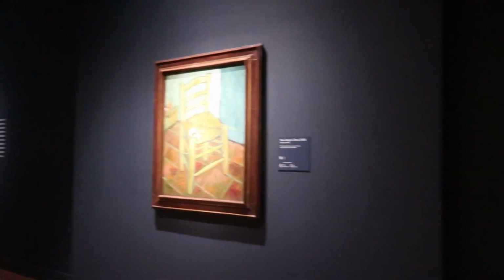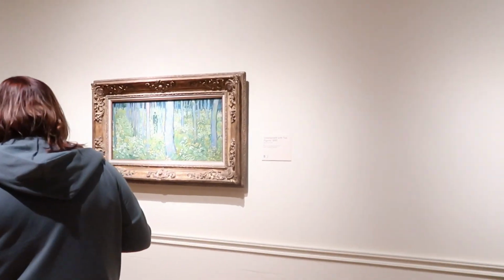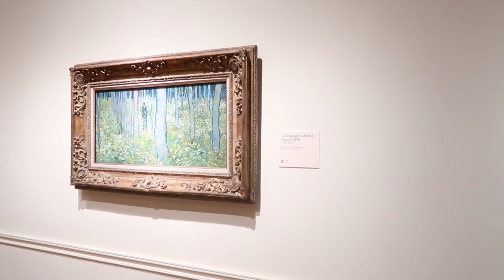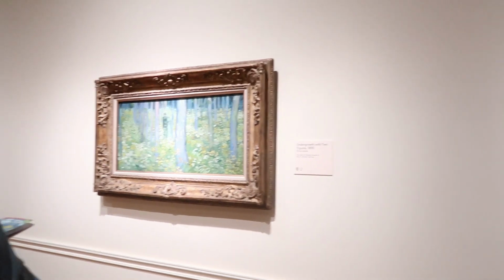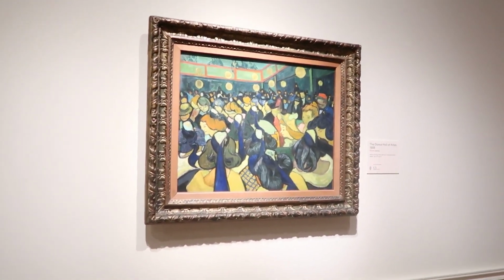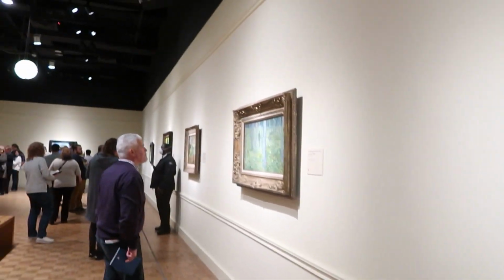We're all familiar with the bedroom painting by Van Gogh, and that chair came out of that series. And shout out to the DIA for being the first African-American museum to ever purchase a painting by Van Gogh. So that's a fun fact.